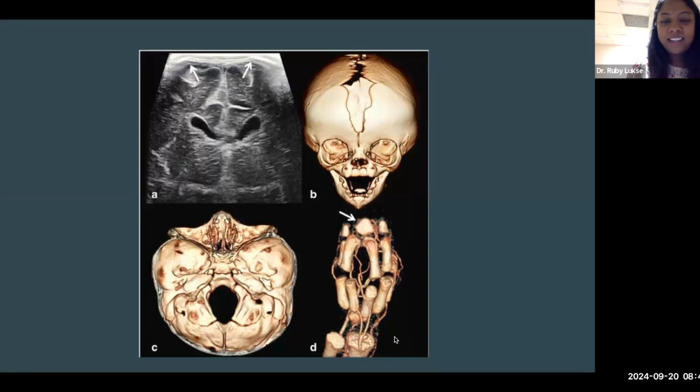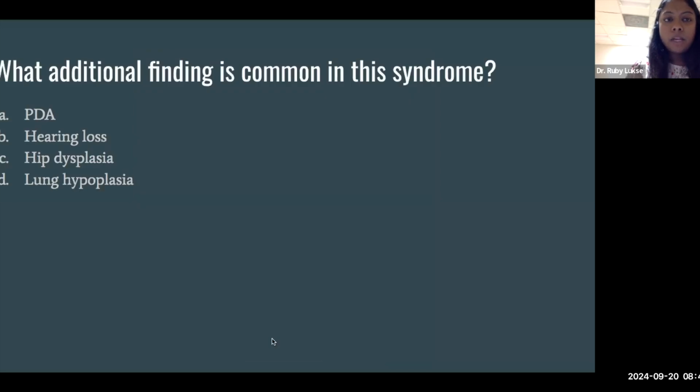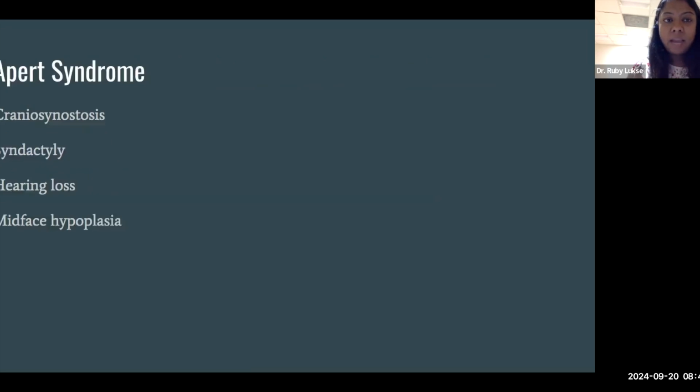I don't think that was really necessary. And also the skull base. There's fusion of some sutures at the skull base. So this syndrome, if any of you know this, is associated with hearing loss. Okay, this is Apert syndrome. So the findings are craniosynostosis, you have syndactyly, hearing loss, and midface hypoplasia.